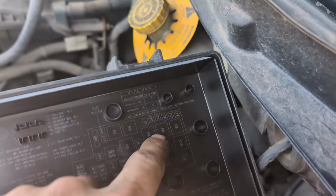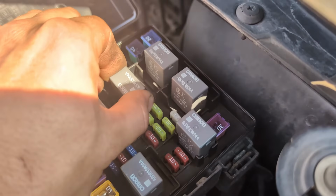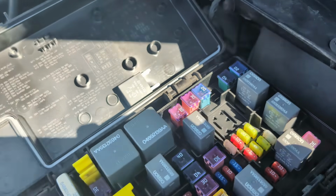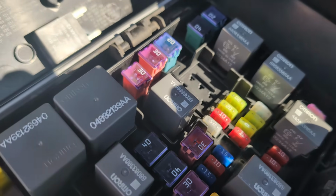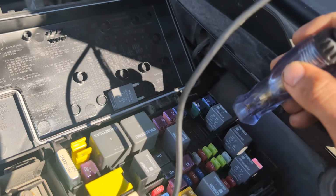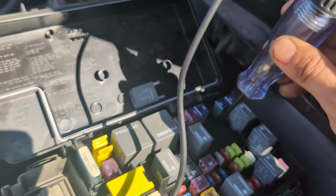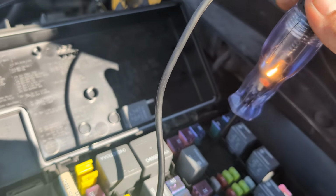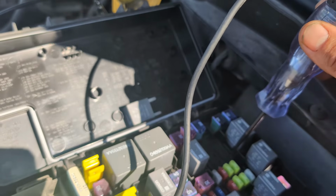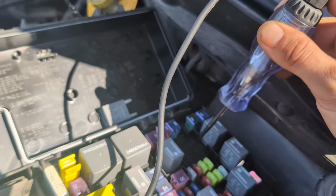Starter relay on this one is going to be K3. K3 lives right here. Now, the way that this one works is that I'm going to have one constant power. I'm going to give you guys a view of that. Okay. So I find my constant power. There we go. So one constant power. This one is going towards my starter solenoid. And then these ones right here are going to be my control.